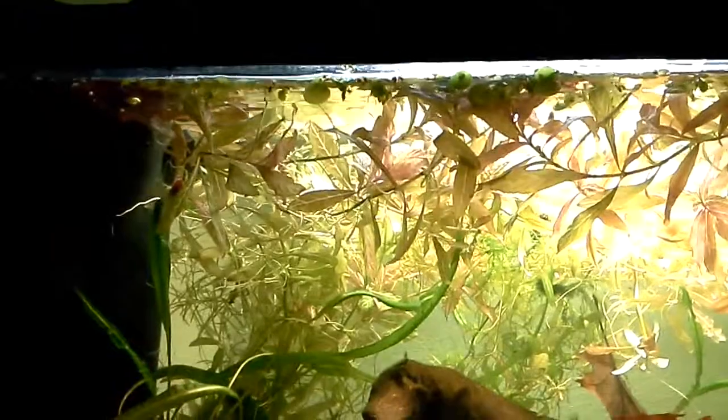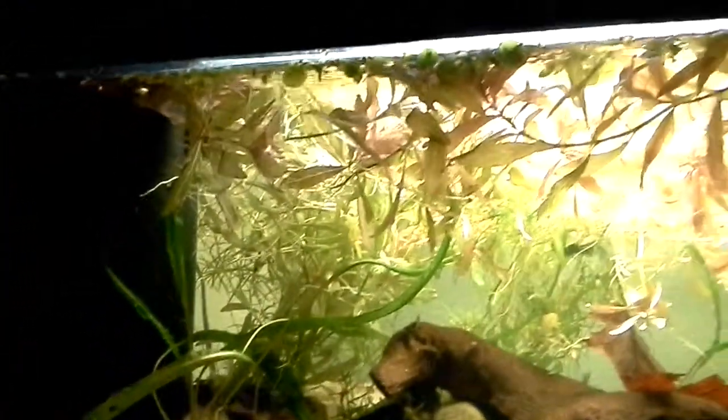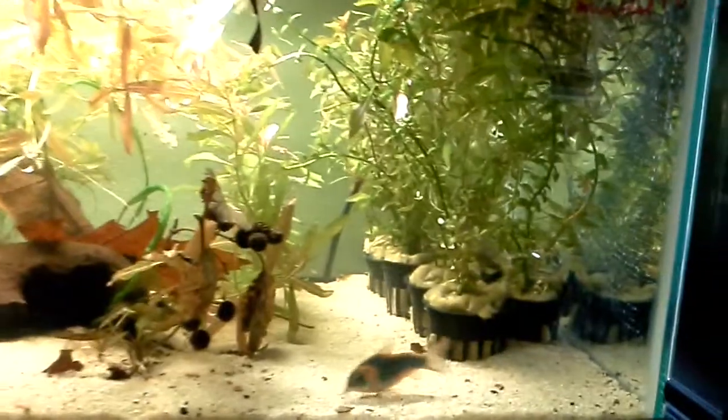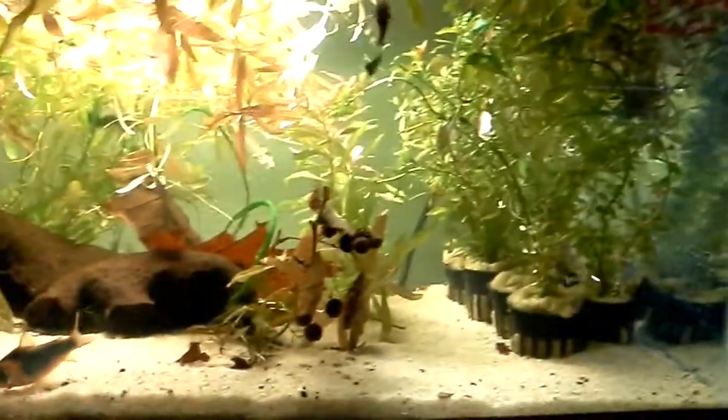And I don't know if we can see any of the blueberry shrimp in here. I don't see any, so I'm not going to dig for them. If they come out, I'll video. A bunch of the plants that I potted yesterday from the trimmings.